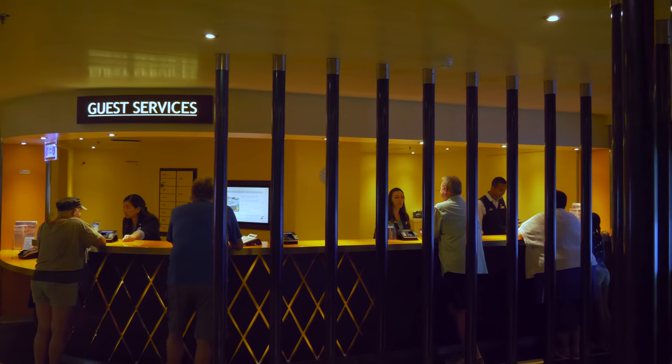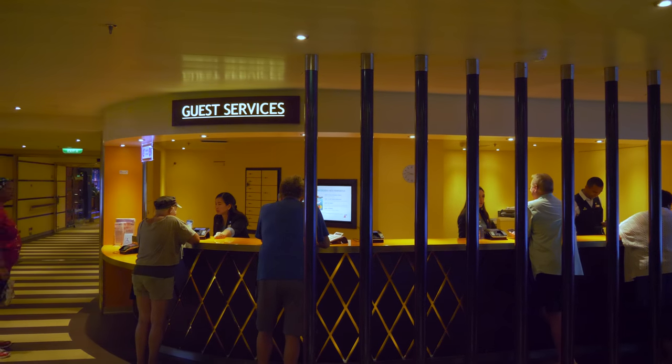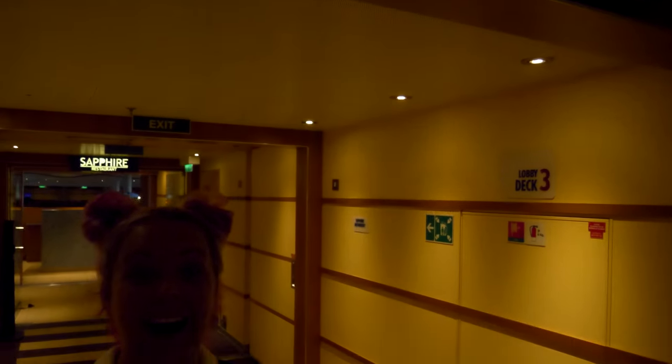Another thing you'll find on deck 3 is guest services. So if you have any issues or you want to talk to somebody about something, come here to guest services. They will help you out.